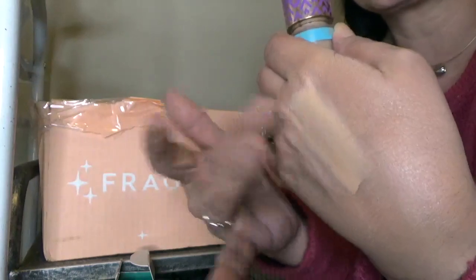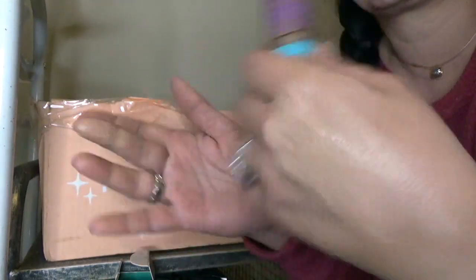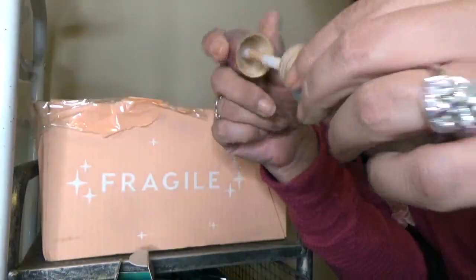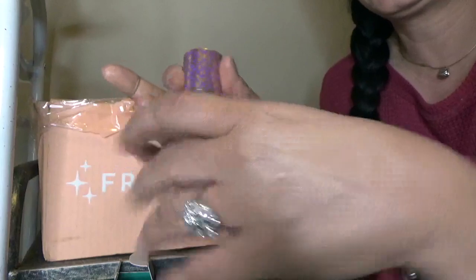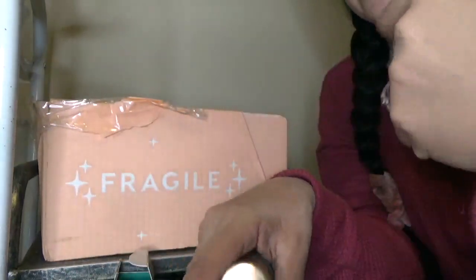I never had researched the color range. I just saw it and was excited about it, and I bought it right away. And then I saw what happened with the color range. This literally straight up smells like paint thinner, but I think it always did. Do I get rid of this? Do I not? I don't know.